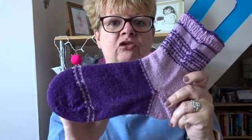So again, this is a Trip for Two socks. So that is my second finished object on the sock side. My other finished objects that I have are crochet and sewing.